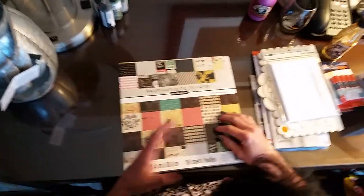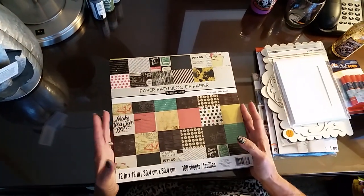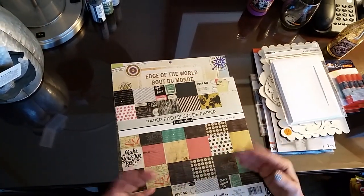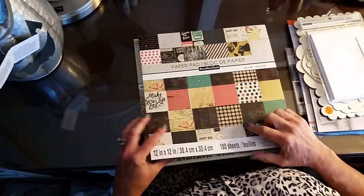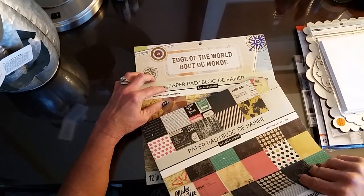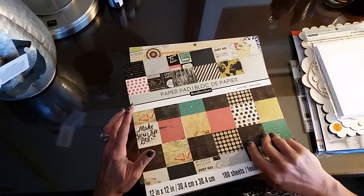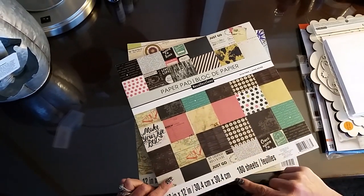Okay, Lisa, what did you get? Too much. I got paper pads because, you know, I have hardly any in my stash at all. That's a joke. But these were everything except the hot buys. These were buy one, get one free. Buy one, get one half off. My bad.